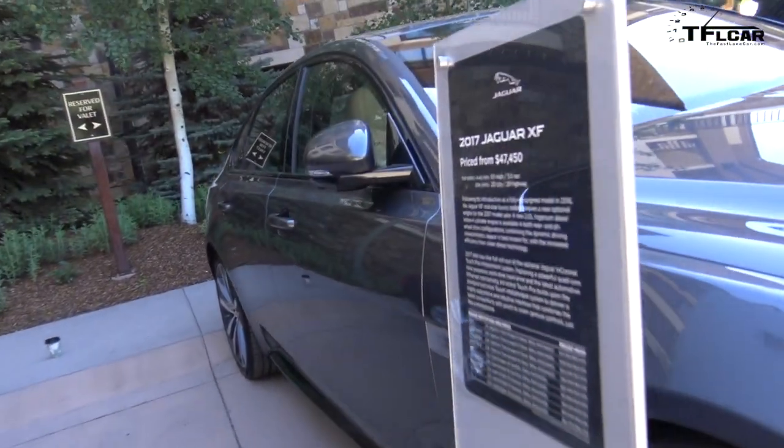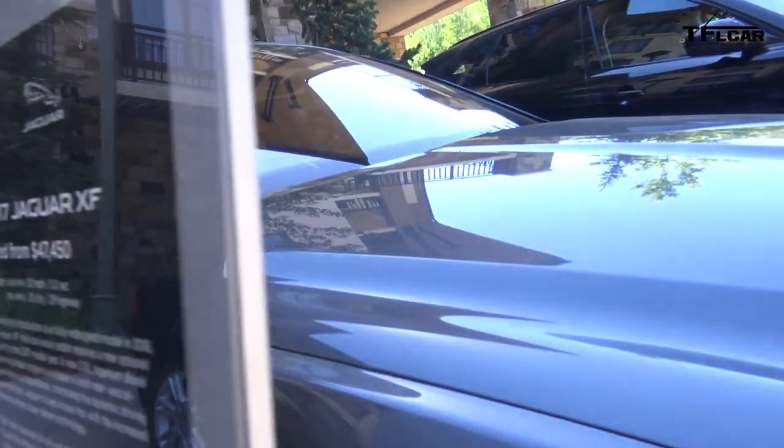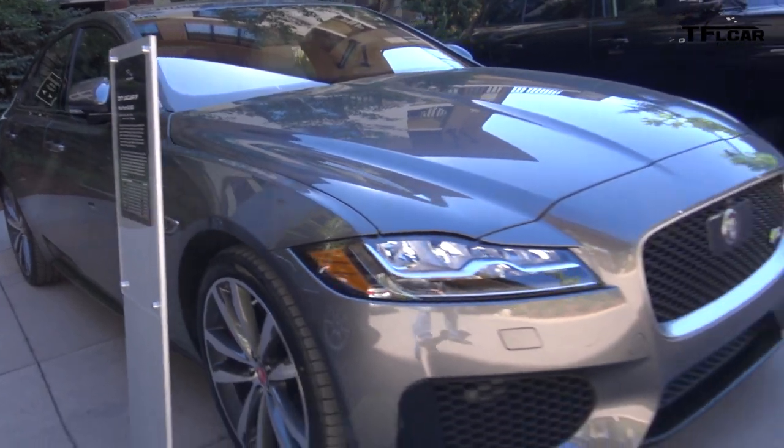Now, Jaguar, once upon a time, was part of the Ford luxury group.